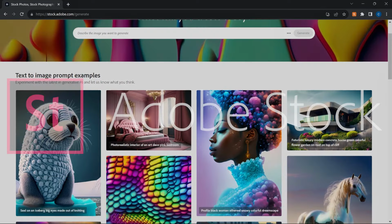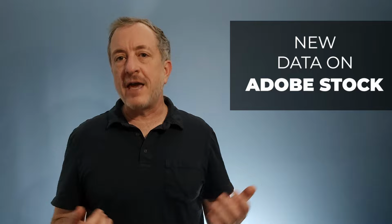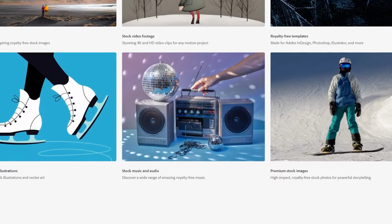If you're planning to upload new content to Adobe Stock, you'll want to see some new data I just pulled together. I just did an analysis of image and video uploads to Adobe, both AI generated and non-AI, and there are some opportunities that I think could help you stand out. More on that in just a moment.